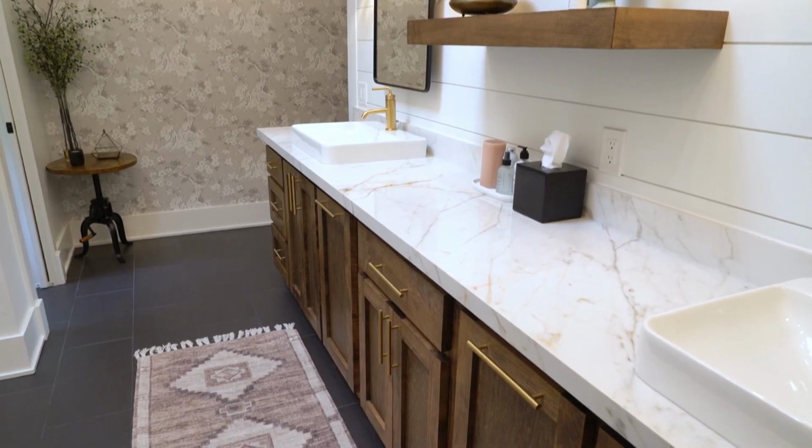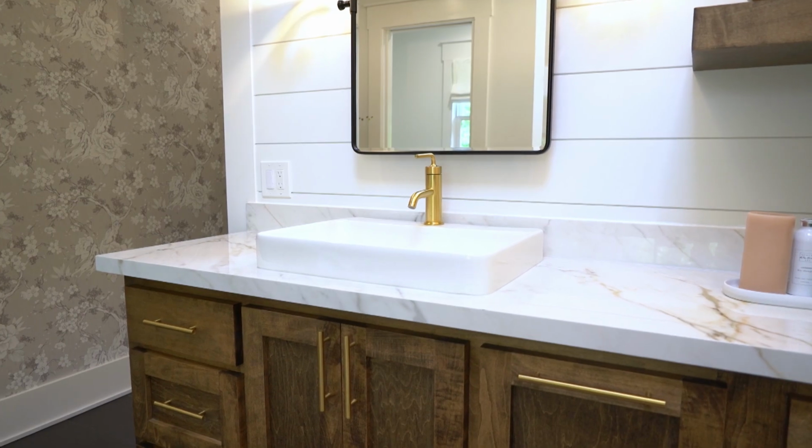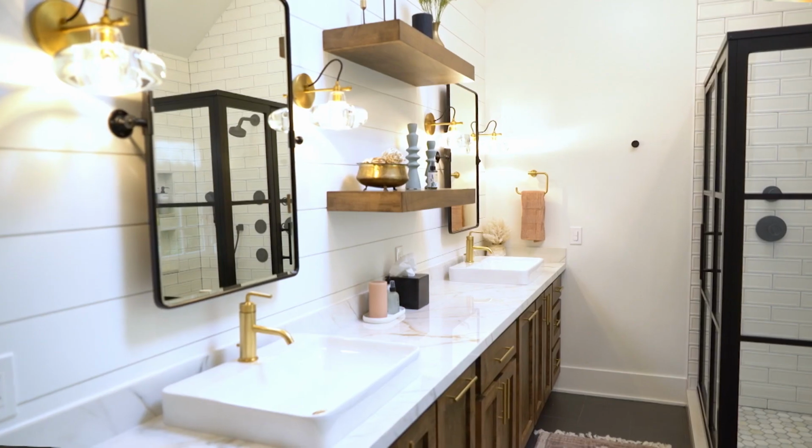We were able to take the designs that we made with Mary Catherine, hand them over to our contractor, and he was able to start right away building out the bathroom, and we could see it come to life.